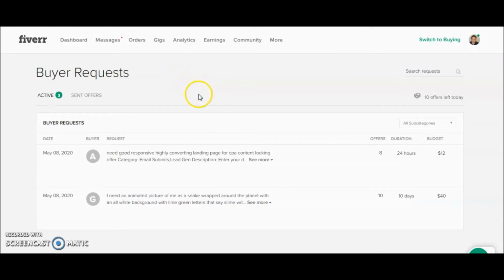Now, if you're having trouble not just finding gigs, but just trying to find people that are interested in your offer, you may want to change some things around on the back end. In other words, once you've created your gig, you may want to change some words here and there. And just by changing some words, you may be able to help out the algorithm of using Fiverr.